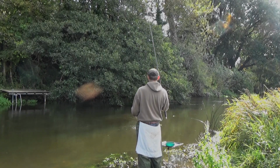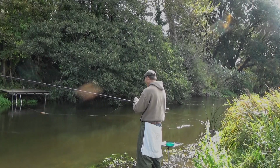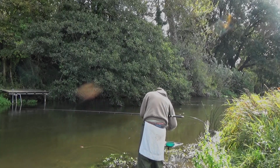Mostly I caught dace. Some better ones, this is not too bad. Quite a few small ones towards the end of the session. Got a size 18 hook with double maggot on the hook.